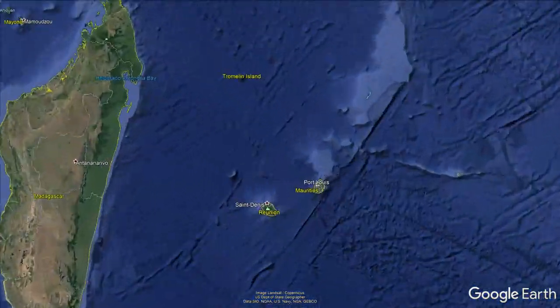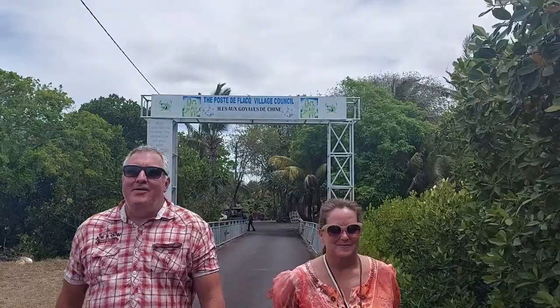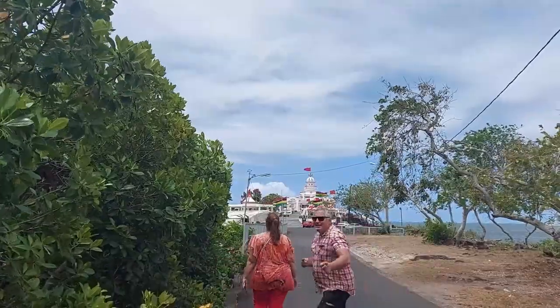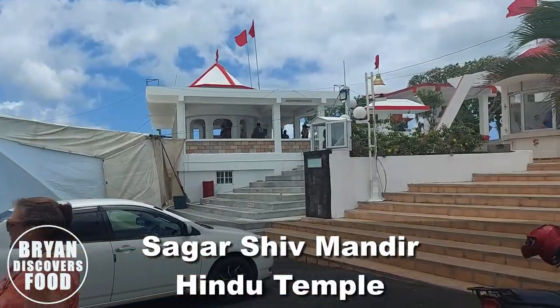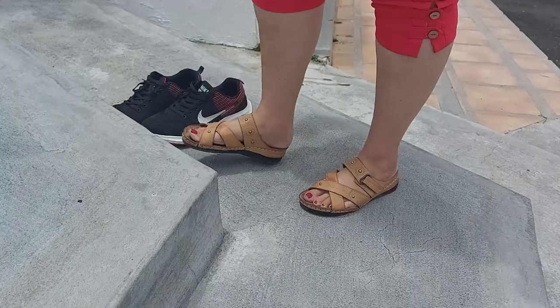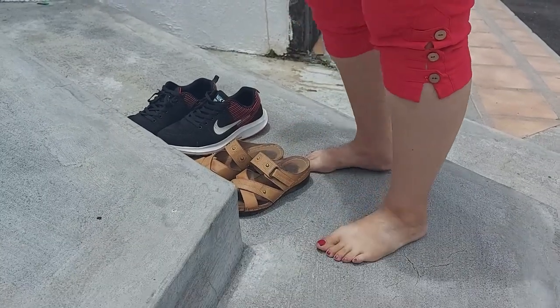Situated on the east coast of Mauritius, let's start with the temple. Let's go explore Poste De Flacq. Take your shoes off. Merci.